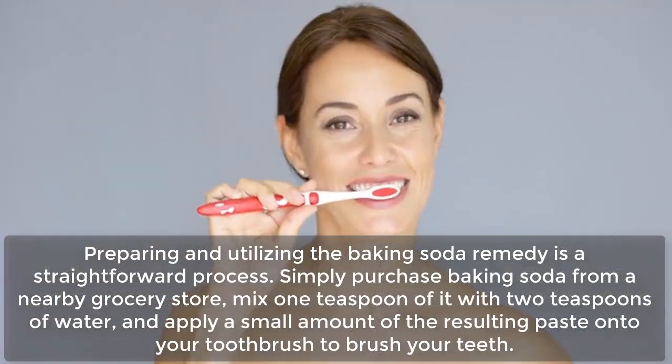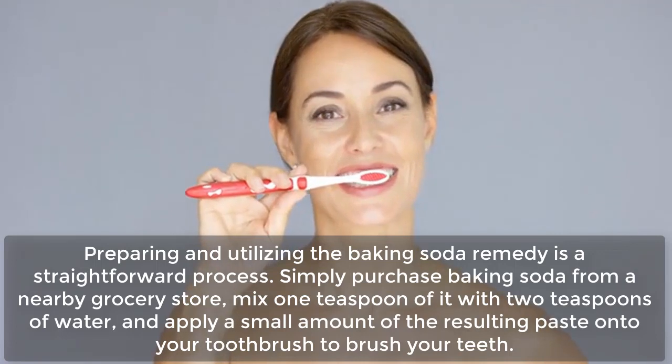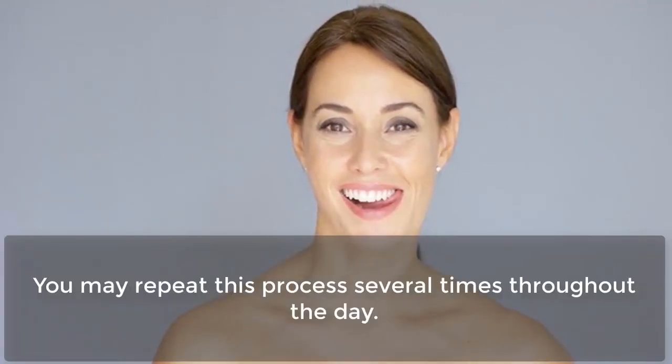Simply purchase baking soda from a nearby grocery store, mix 1 teaspoon of it with 2 teaspoons of water, and apply a small amount of the resulting paste onto your toothbrush to brush your teeth. You may repeat this process several times throughout the day.